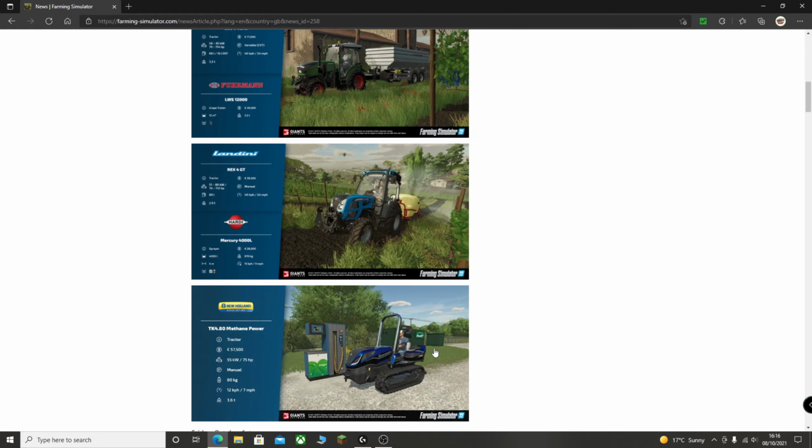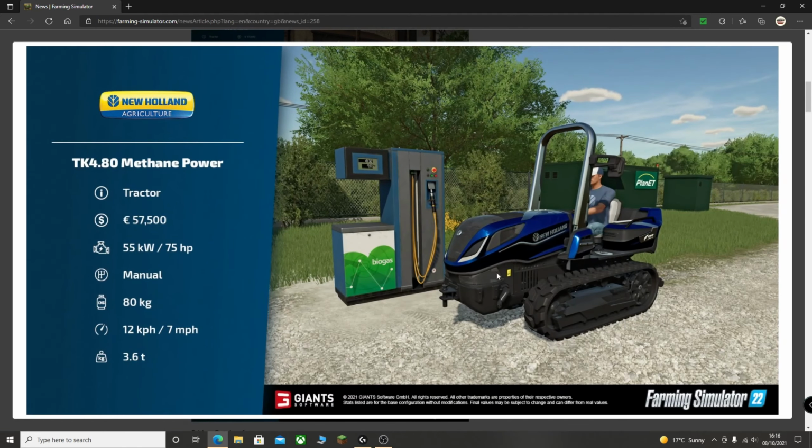And moving down, we've got quite a unique piece of equipment. This is again one of the small sort of orchard compact tractors, but this one is unique in the sense it is methane powered. So very unique. So this is the New Holland T4 .80. It costs €57,500 and it has 75 horsepower. Got a manual gearbox, top speed of 7 miles an hour, so very slow.